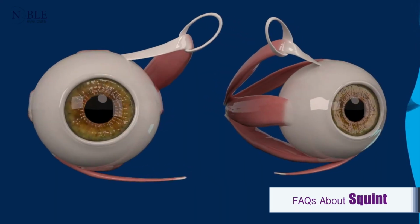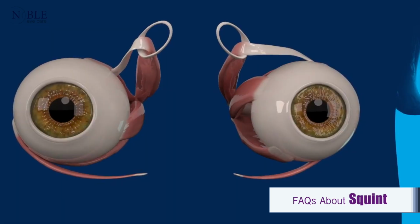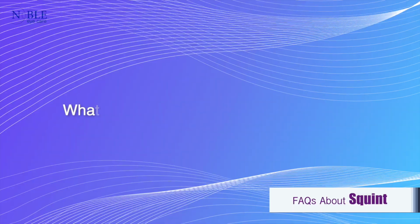See, if you look at the eyeball, there are these muscles around the eyes which move the eyes in different directions. Sometimes by loosening these muscles or tightening these muscles and making a balance between the two eyes, we are able to treat squint successfully for the long term.